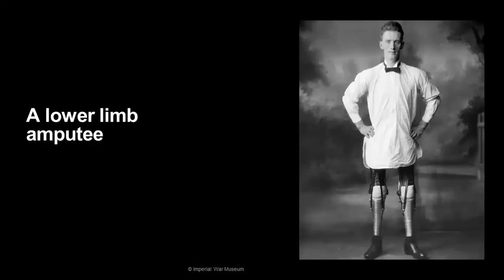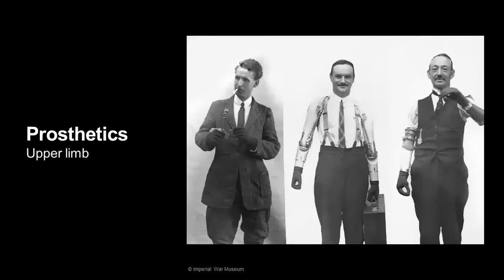Here we are. This is a rather sad picture of a rather handsome young man, probably tall, wearing artificial limbs. It makes you a bit shorter. Originally, he looks very tall, long arms. And here he is, double amputee. And here are some more upper arm amputees. And this is a hand.